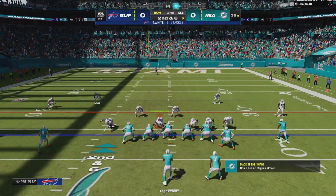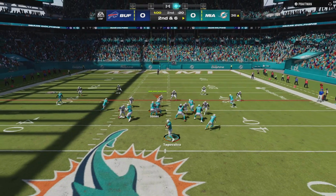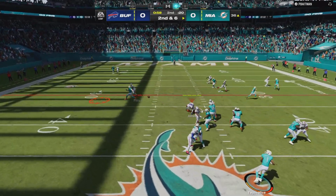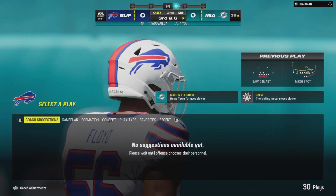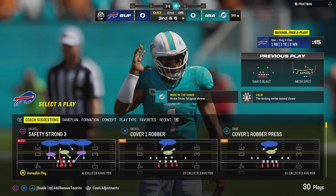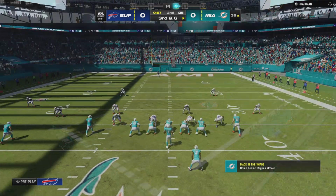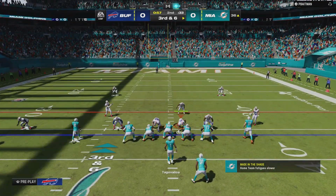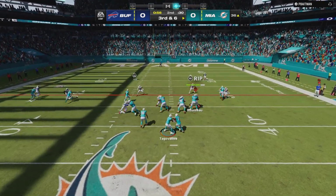2nd and 6 at the 36-yard line. Tagovailoa to throw on 2nd down here, and that falls to the ground, incomplete. A nice job of bodying him up defensively, and now it brings up third down. This defense is not going to make it easy for you. They're a physical group, and we just saw it there on that play. He came in, made the contact, just as he's trying to haul it in.